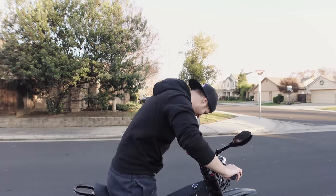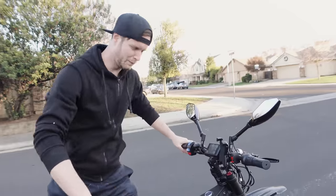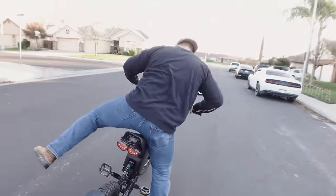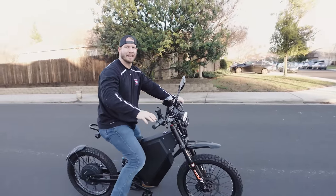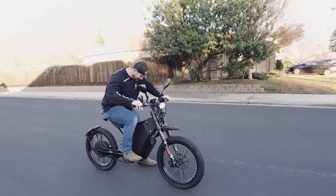Yeah. You know? Cool. You want to give it a shot? Yeah, I'll take a little spin. That sounds fun. Sure, I'll do a few burnouts and go 90 miles an hour. That's cool. I picked it up and I felt like it should be like an e-bike, but it leaned over like a dirt bike. Yeah, it feels more like a motorcycle than a bike for sure.